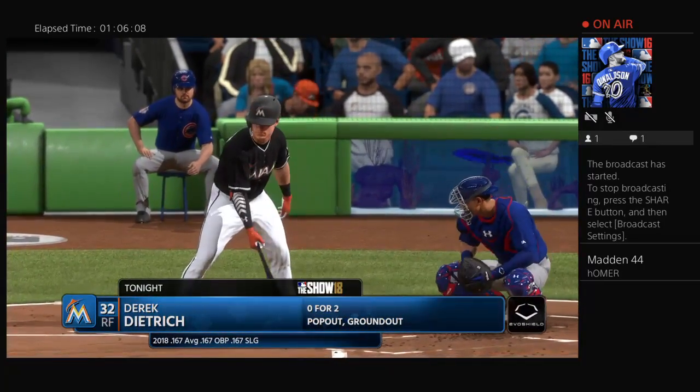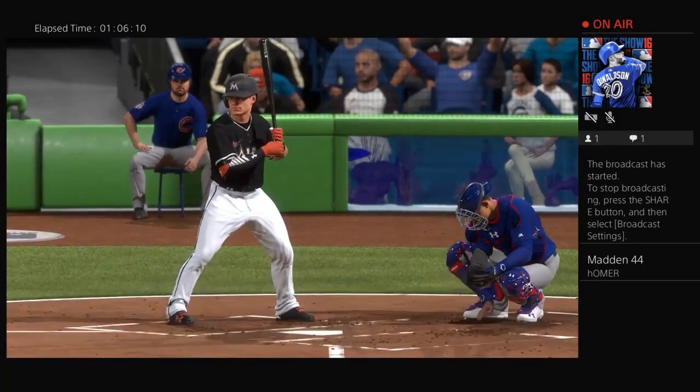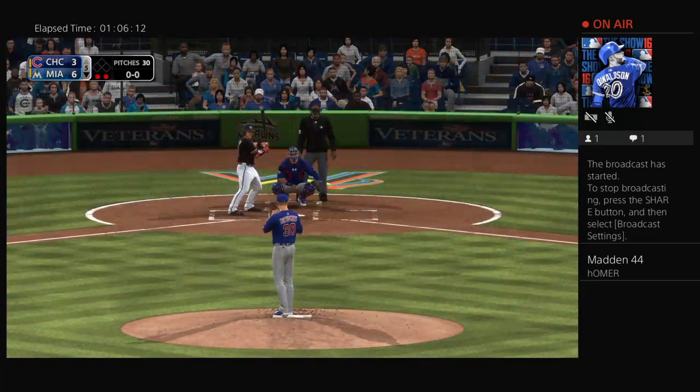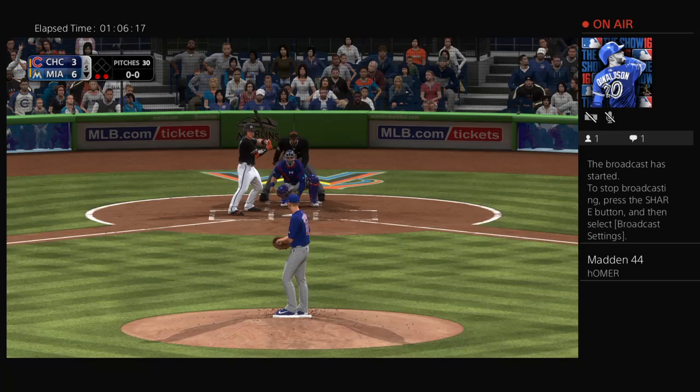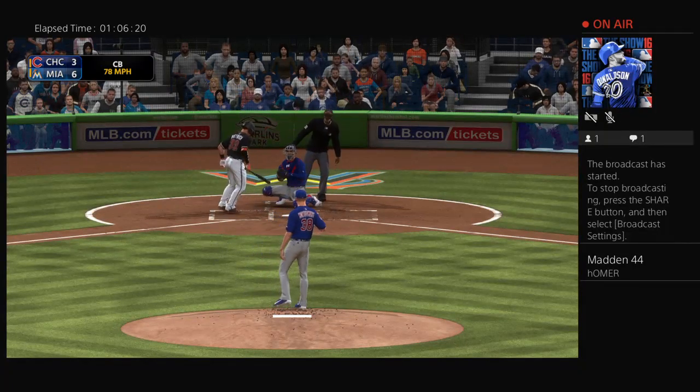Ready once again, Derek Dietrich. His head-to-head history with Montgomery. He's a .330. Ready with the first pitch. Here it comes. Just missed with a breaking ball.